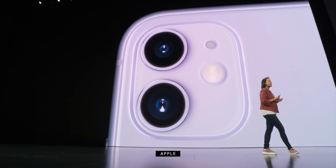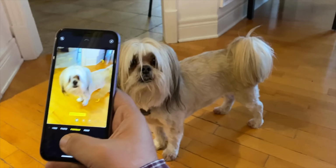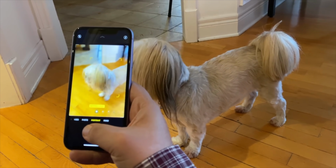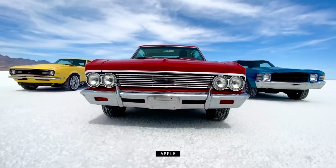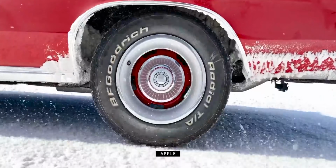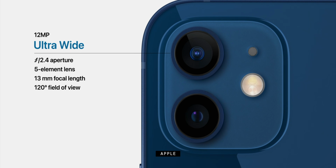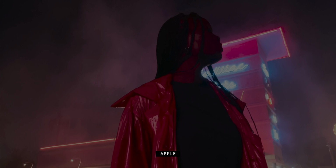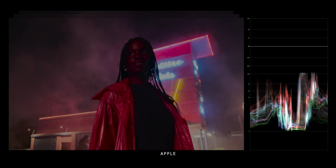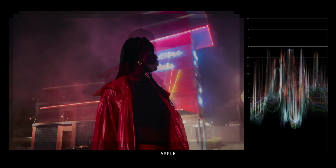The iPhone 11 has a really good camera system with wide angle and ultra wide angle, Smart HDR 2, Deep Fusion, and Night mode on that main wide angle sensor, and the ability to capture up to 4K 60 frames per second video with enhanced dynamic range. The iPhone 12 though has an amazing camera system with better wide angle and ultra wide angle, Smart HDR 3, Deep Fusion and Night mode on all the sensors, and the ability to capture up to 4K 60 EDR, but also 4K 30 HDR in full-on Dolby Vision.